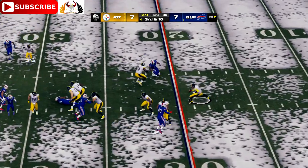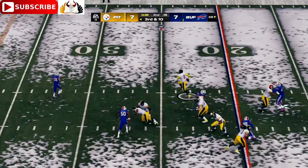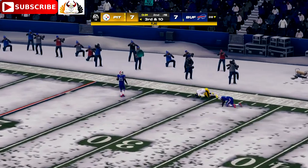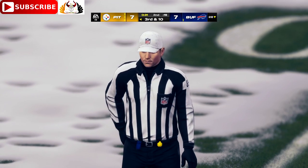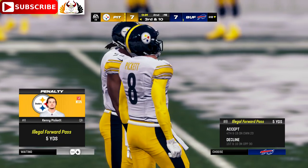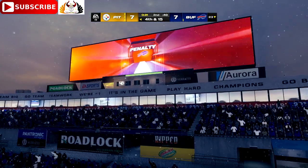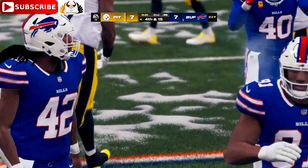Here's Pickett. Trying to improvise. Gonna let one fly for Robinson. And this will be caught at the 30. And he'll be brought down with a penalty flag on the field. It was a late decision to throw, and it might have been too late. So the big play is nullified, a legal forward pass. And maybe we know why they were able to get such a good chunk of yardage on that play. That pass was illegal.